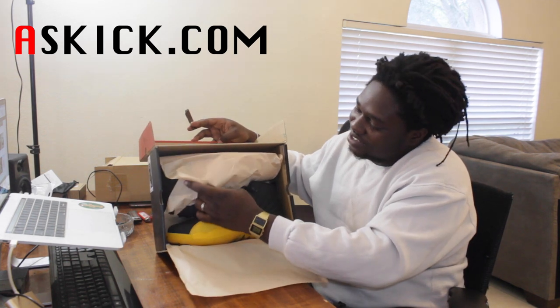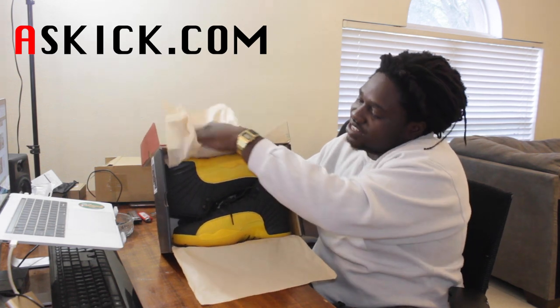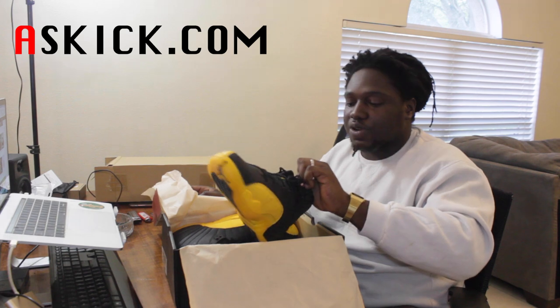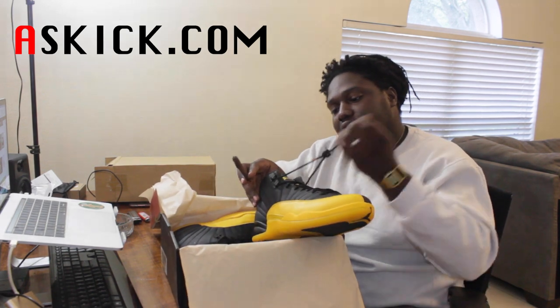Simple packaging though, very simple packaging. Them Air Jordans be slapping. I never used to be a fan of Air Jordans, but these be slapping. This one doesn't come with extra new laces or anything. It's the old school one.